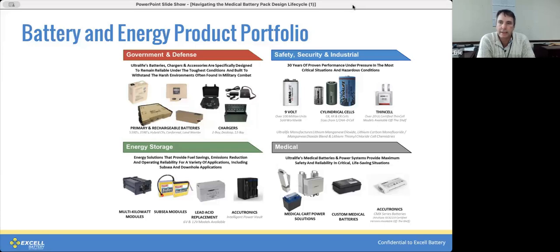I'm not going to go through this. You can see, on the battery and energy products, if you go to our website, or Excell's website, there's a link to something very similar. So that's a little bit about us, and I'll turn it over to Charlie to finish up for us.